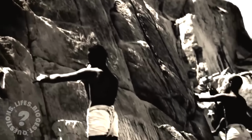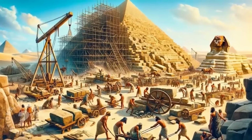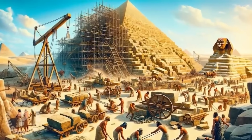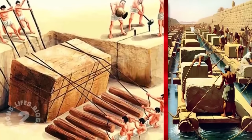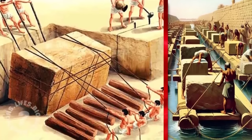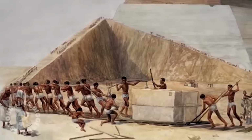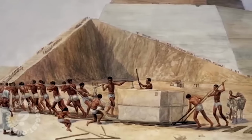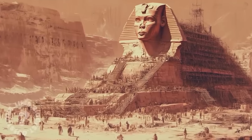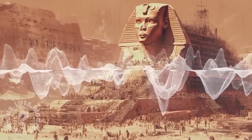How did these ancient builders move and shape the enormous stone blocks? Theories abound about the construction methods. It is believed that tens of thousands of laborers worked together, using wooden sledges and water-lubricated sand to transport massive stones across the desert. While modern experiments have shown this method is possible, some argue that a lost technology or unknown knowledge must have been involved. More speculative theories propose that the builders might have used advanced tools or sound resonance to manipulate the stone.